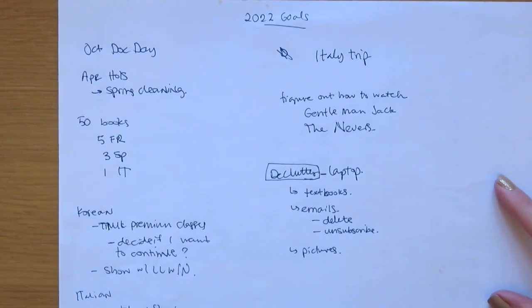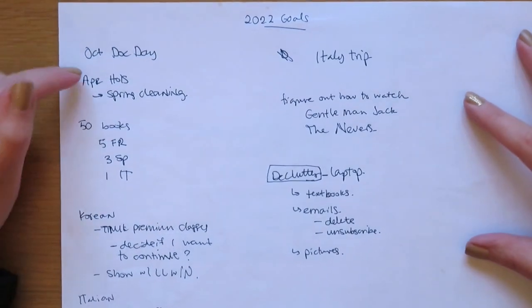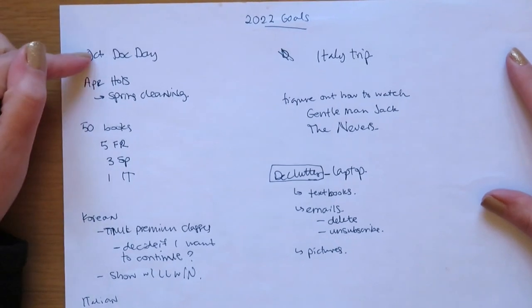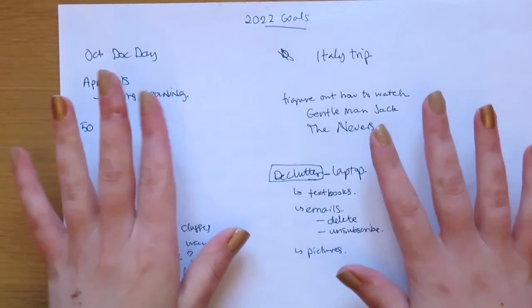So I have a couple of things on here and these were just like really jotted down sort of things. So I have my October doctor's appointment day. That's something I try and do every single year because I hate going to the doctor, I dread it, so I have to kind of make a day where I just sit down and I make all of my appointments and then it's done.